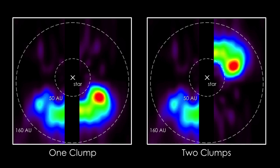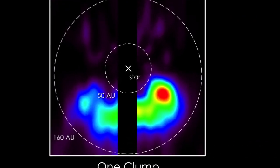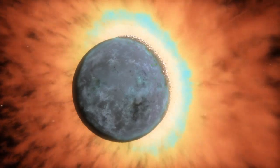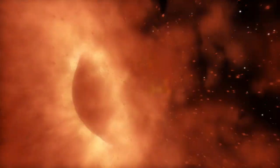How could this happen? If there is 1 clump, we think we're seeing the aftermath of a collision between 2 icy planets about the mass of Mars. Such a collision would have occurred about 500,000 years ago, releasing large quantities of gas and small comet-like fragments.